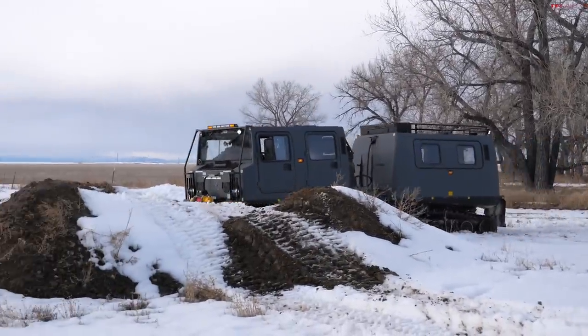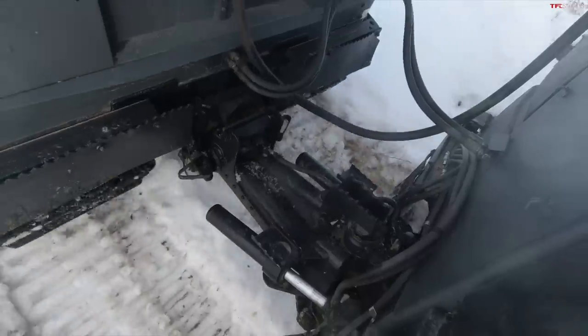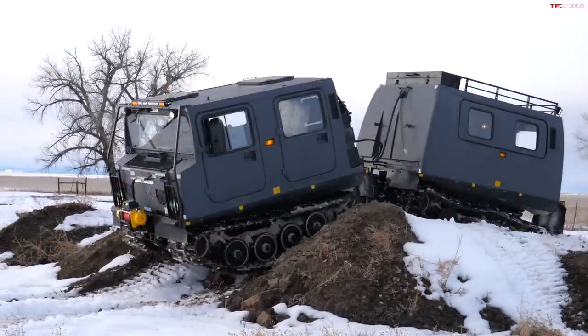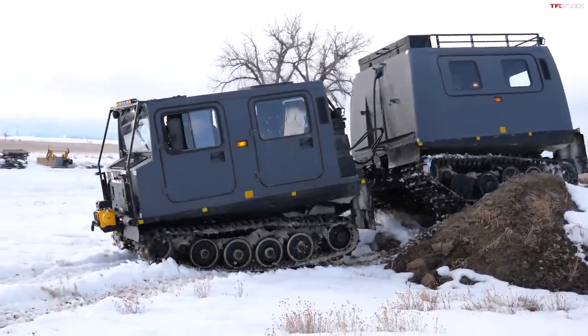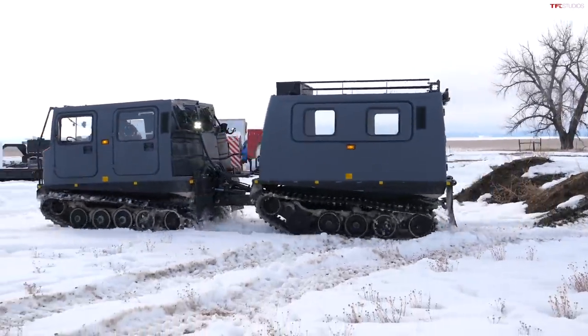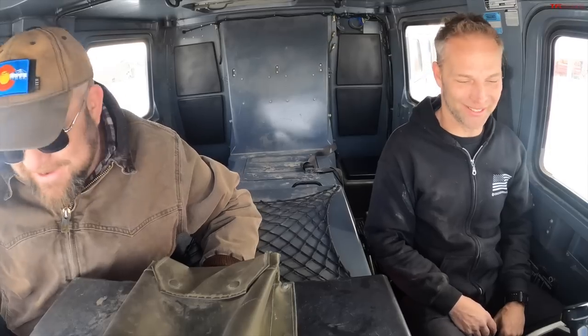I'm going to hit it in third. Whoa-ho! This thing is burling. Wow. In some ways, it's actually kind of delicate. In other ways, it's like a sledgehammer. It's such a mix. I love it. That's cool.